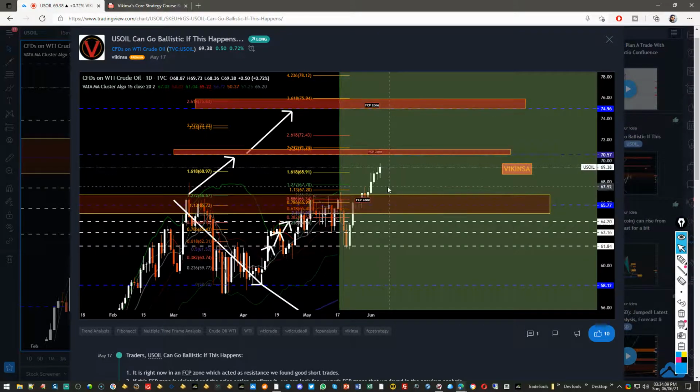It can fall down, take a little bit of dip and then go back to $70. That's one of the scenarios. Another scenario is that it will go to $70, create a little bit of dip, but then suddenly start to move even higher than $70, and then it will finally give you a bigger dip. The third scenario is once the market has gone past $70 and above this FCP zone, which is around here, then we'll look for a retest of this and a confirmation to go for a further long.